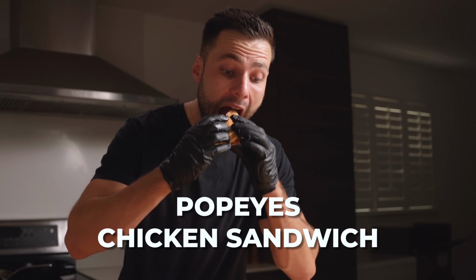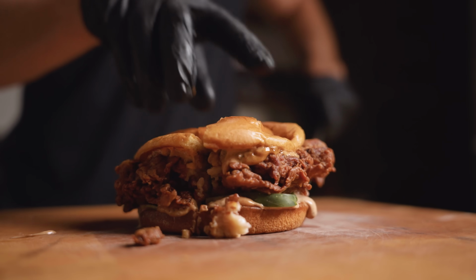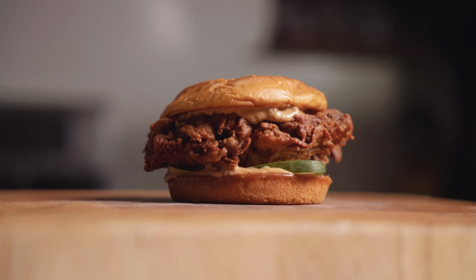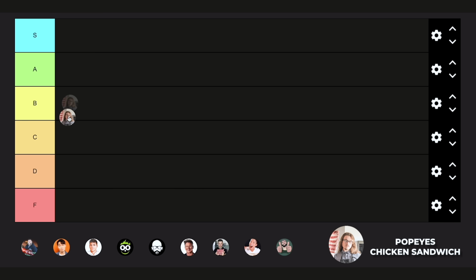Popeye's version, chicken's actually very flavorful, but I still prefer Chick-fil-A. Let's see if we can hear a crunch. Wow, that right there is a sandwich. It is just ridiculously crunchy, and honestly, it's the sauce for me. I mean, it just takes it completely over the top. I have to say, we are starting very hot. This sandwich right here deserves a name.